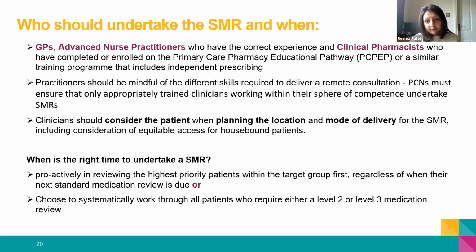So now moving on to who should take an SMR. The DES actually says that all GPs and advanced nurse practitioners who have the correct experience, as well as clinical pharmacists who have either completed or enrolled onto the pharmacy educational pathway or similar training, can undertake SMRs. So this includes any IP pharmacists as well.